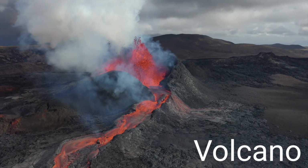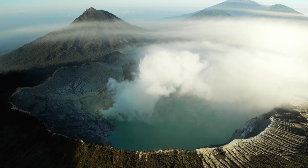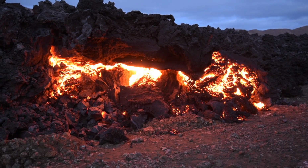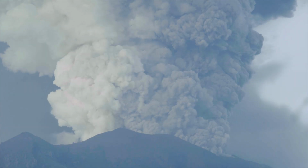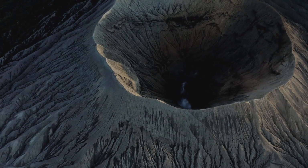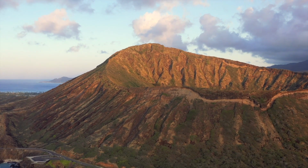Volcano. A volcano is an opening in a planet's crust through which molten rock, hot gases, and other materials erupt. Volcanoes often form a hill or mountain as layers of rock and ash build up from repeated eruptions. Volcanoes are classified as active, dormant, and extinct. Active volcanoes have a recent history of eruptions. They are likely to erupt again. Dormant volcanoes have not erupted for a very long time but may erupt at a future time. Extinct volcanoes are not expected to erupt in the future.